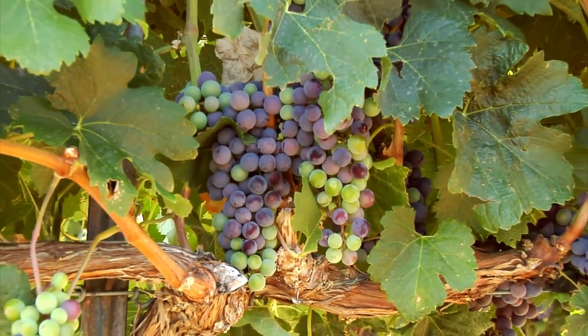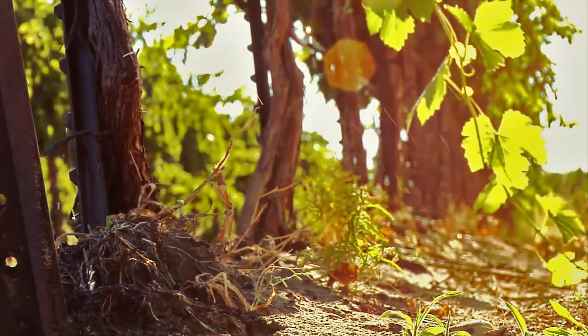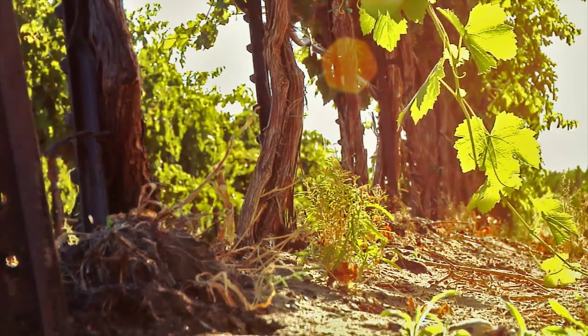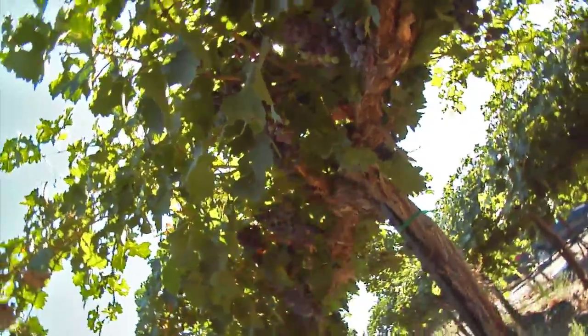This Clifton Hill Cabernet site is known as probably the hottest site on all of the Wahluke Slope. Because of that, we have learned that it's important that the sunlight does not have a direct influence on the grapes. We want the canopy of the vine to capture all the sunlight, not the clusters themselves.